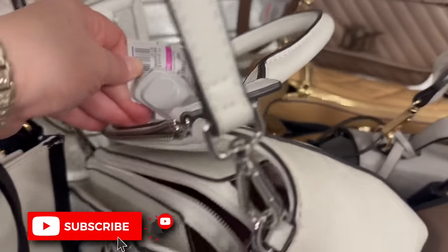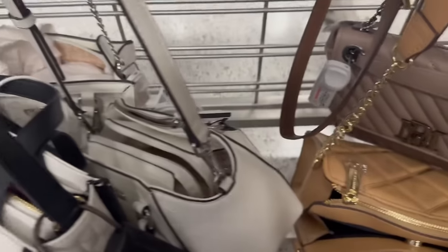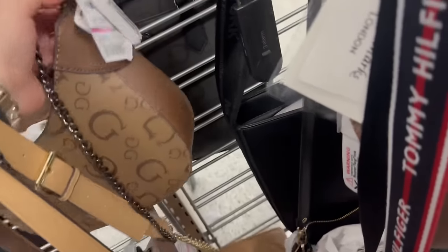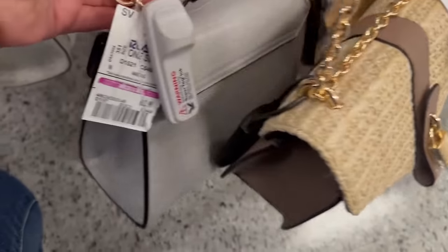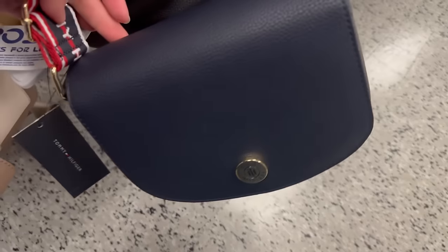This Guess one is, what is this one? Of course, you put the security tag where the price is, so I don't know. Then you have this one right here for $26.99. What is this one? $11.99. You also have this cute Guess one for $26.99. This one for $20.99. Dune in London is $22.99. $16.99 for this Tommy Hilfiger. $14.99 for this one. That's cute.